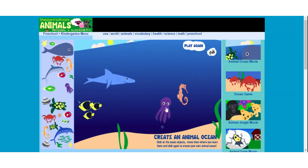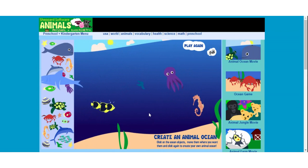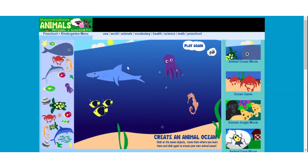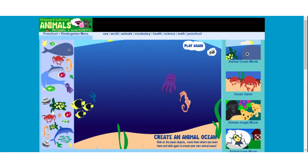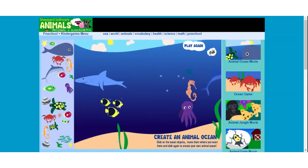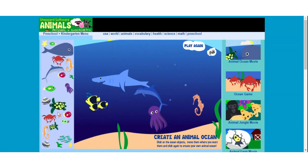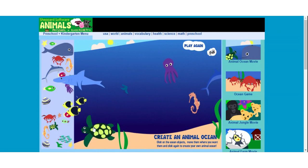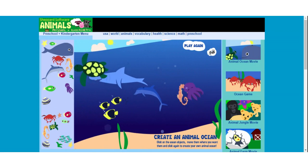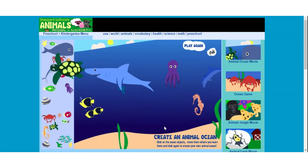An octopus. Look at all the different animals that live in the ocean. They have fins or flippers that help them swim underwater. I'm also going to put in a dolphin. Dolphins live in the ocean too. Sea turtle. A sea turtle is another ocean animal. All of these animals live in the ocean.